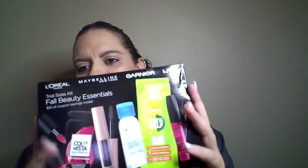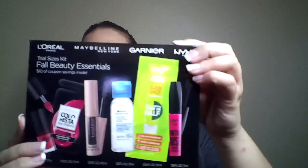Might as well open this first since I'm holding it. So, and these are from Target. Did I say that? Get these out. That way the box won't make noise. Okay. So, you put that there.